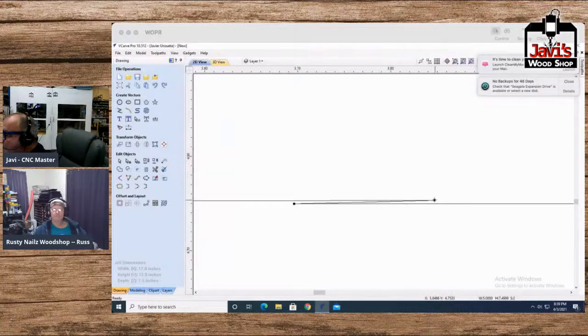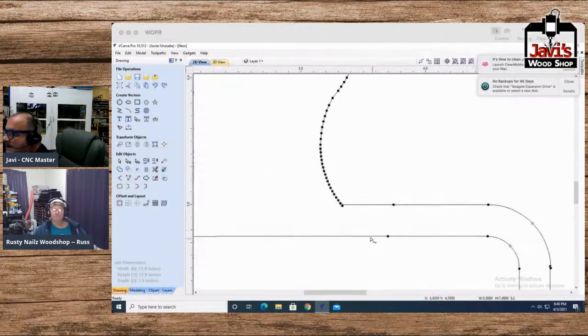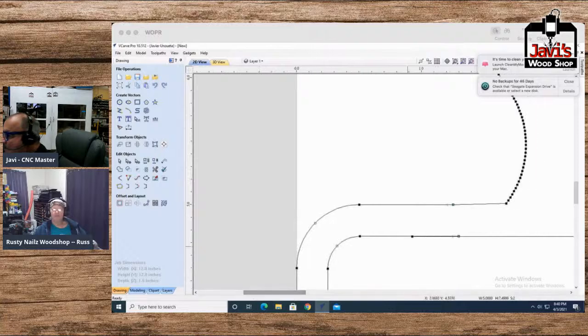How about we get rid of this one? And now it's straight. How about we get rid of this one? And now it's straight. At least I hope it is. Yeah, we can get rid of this too. And this one. And we got to do the same thing over here. Oh, too much. Nope. That's not closed. We got to close these up. There we go.